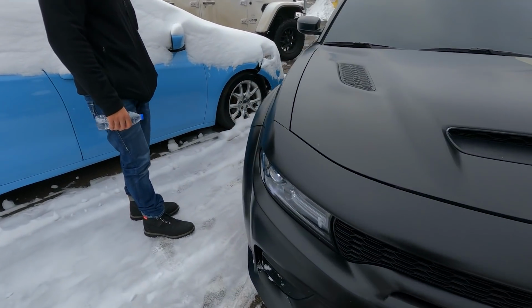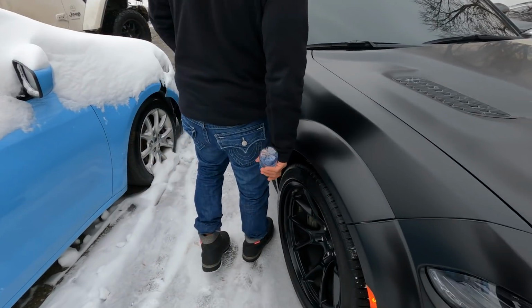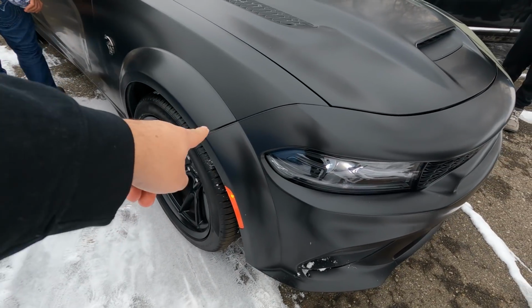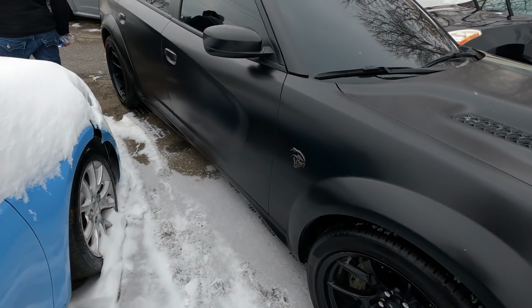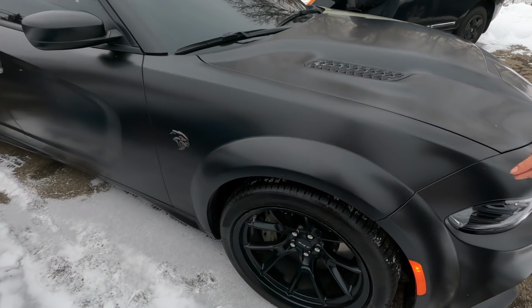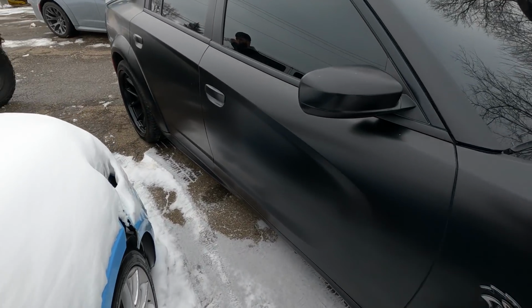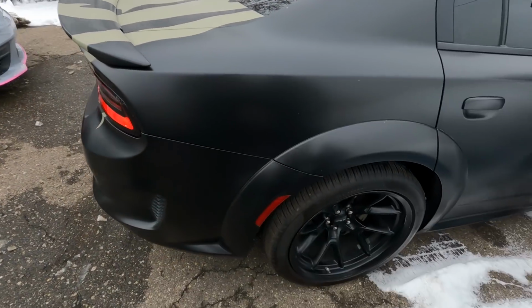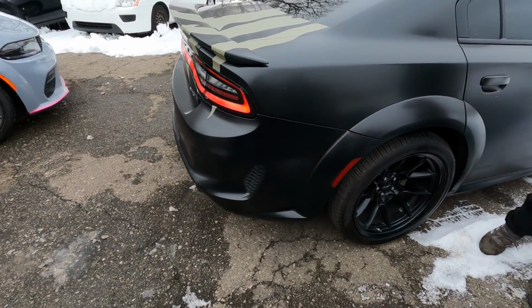I gotta take it back so they can adjust his bumper. The gap is a little bit more open on this side. Yeah, just the door, the trunk, and this bumper, a little tiny bit. Well, good shit, bro. Nah, you can keep that. Any more cars? Oh, I like it.